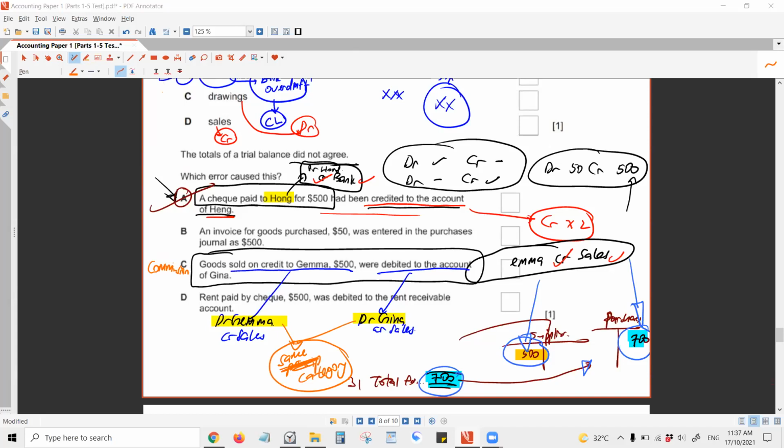Okay, now, how do you remember? Many students get confused between error of commission and error of principle. For me, this is how I remember. Commission, does it look like the word common? Yes, right, C-O-M-M-O-N. Common means what? Same. So, which can link you to same category. Commission looks like the word common, which means same. So that's how you can link to same category. When both the wrong and correct account belong to the same category, that's error of commission. That's how I remember. Easy? Yes, okay.